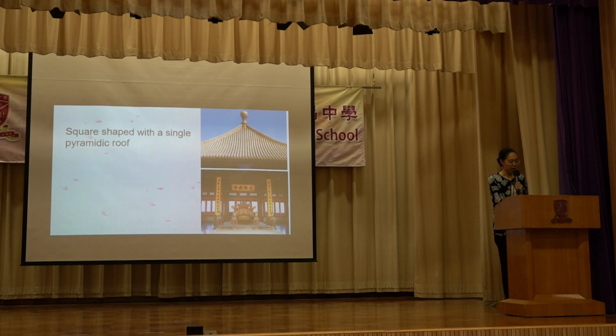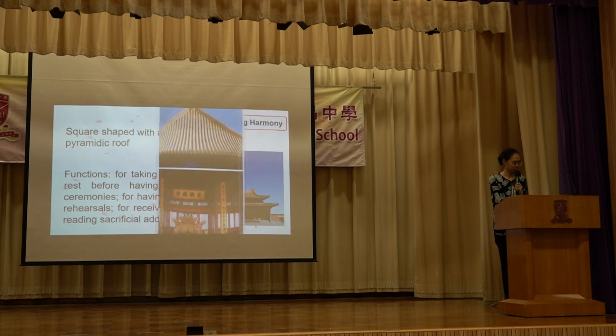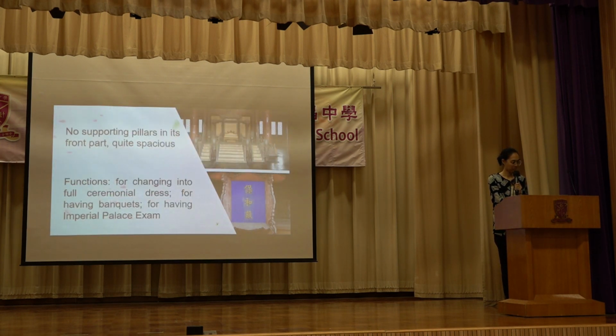Every year, before the emperor went to the altars and temples, he would receive and read the sacrificial address in the hall as well. The last part of the outer court is called the Hall of Preserving Harmony. This hall has no supporting pillars in its front part, which is something typical of Ming architecture. It was a good spacious place for a banquet or a palace examination.